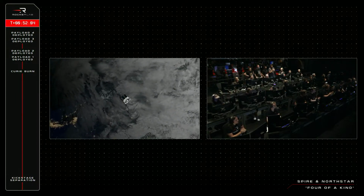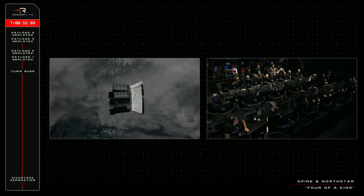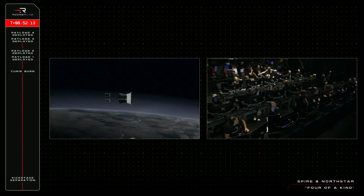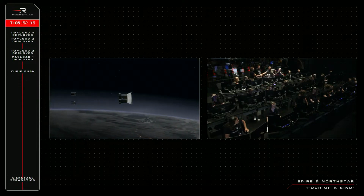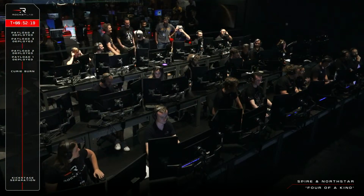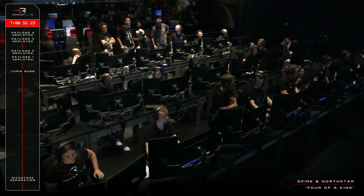That was Mission Control with the good news. We have successfully deployed all 4 of Spire and NorthStar satellites to orbit. And with that, we have completed the primary mission for our 43rd Electron launch. A massive thank you and congratulations to our mission partners and to all of Rocket Lab's teams for another mission success.